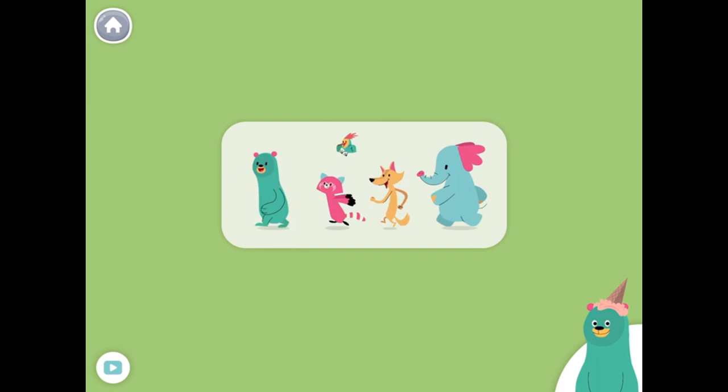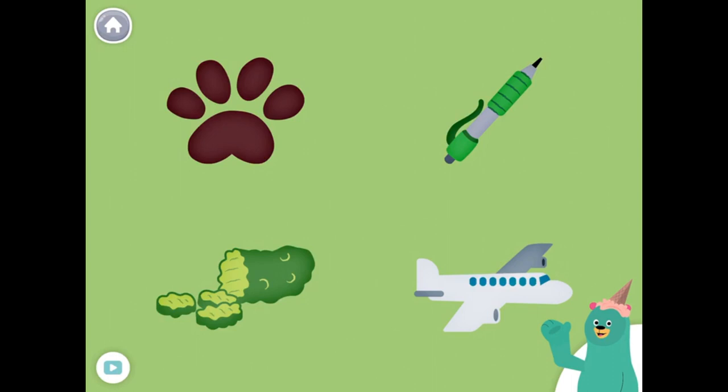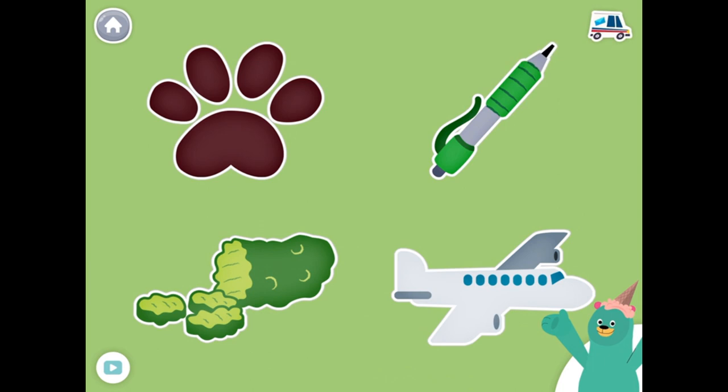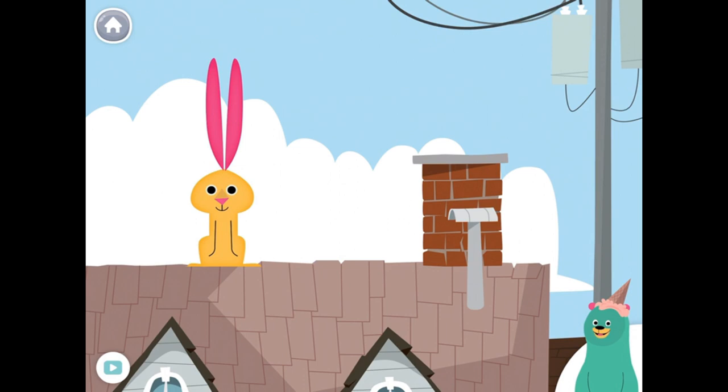All of these things start with the p sound. Tap them all and listen to the p sound at the beginning. Paw, pen, pickle, plane. Cool beans! Drag all the things that start with the p sound to the rabbit.